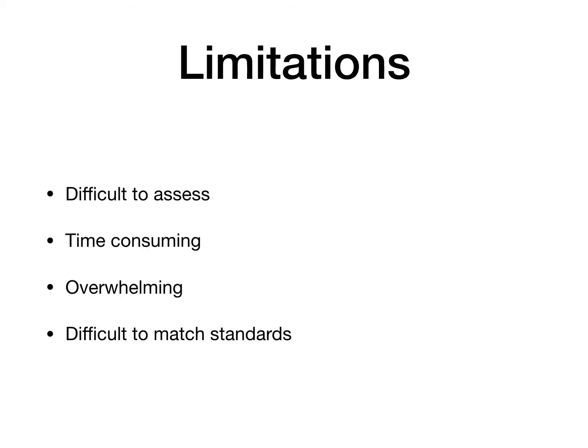Some of the limitations are that PBL can be difficult to assess and measure, too time-consuming for the class and teacher, overwhelming for certain students, or difficult to match to certain standards. Don't let the limitations discourage you, since most of these can be overcome with a little practice and forethought.